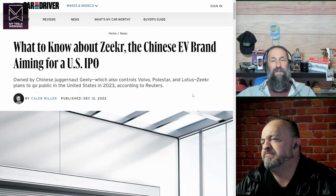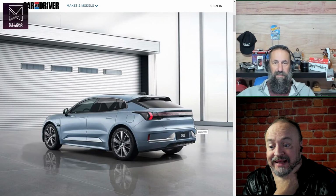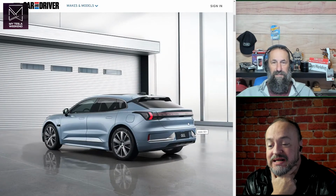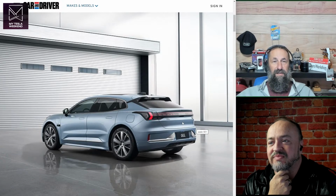So this is a spin-off from one of Geely's existing companies, like Volvo, Polestar, Lotus, things like that. GM is planning on doing this also.